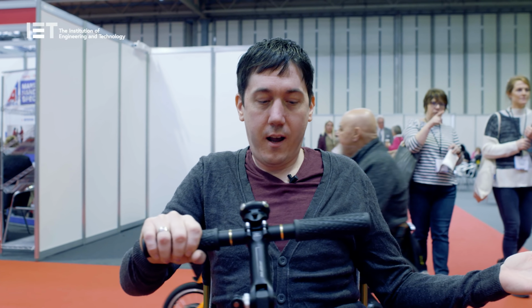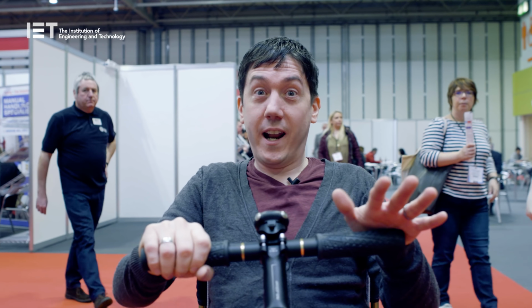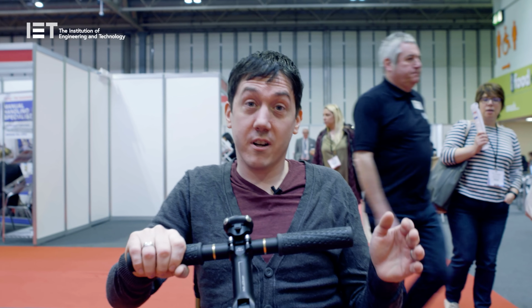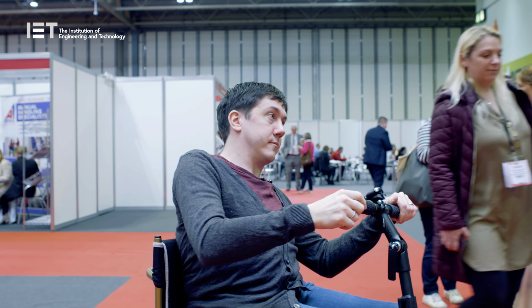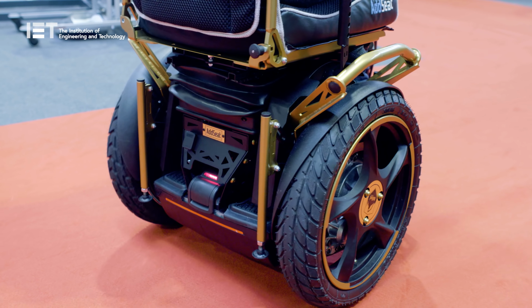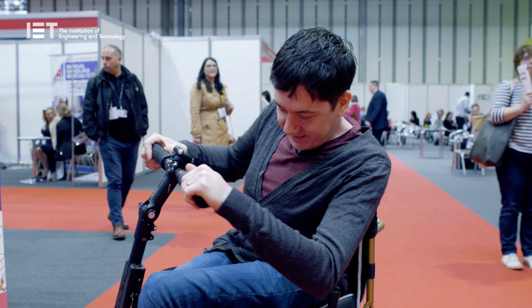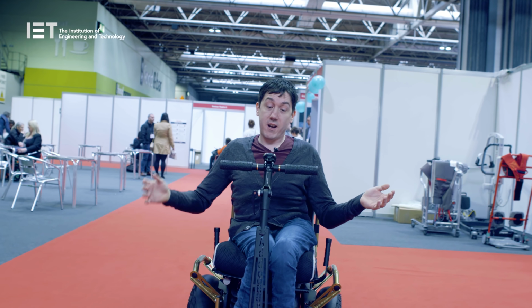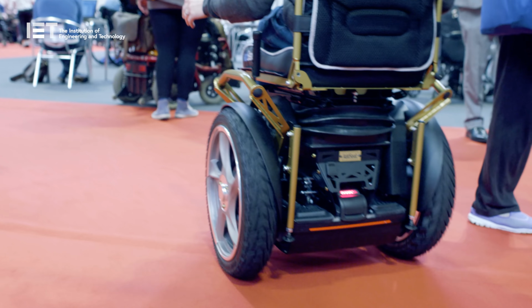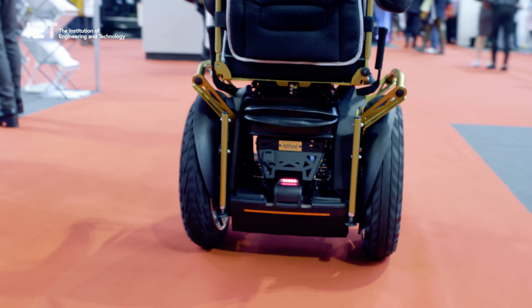But this is only the second time I've ever been in it. And look, it's quite intuitive, and it'll go about 20 miles an hour, which I'm not going to do in here, because I will run somebody over. But you can pirouette as well. It's quite a long pirouette. I could see this being something very, very fun, interesting, and cool to use of a weekend. Look, no hands. So would I want this in my garage of wheelchairs? Definitely.